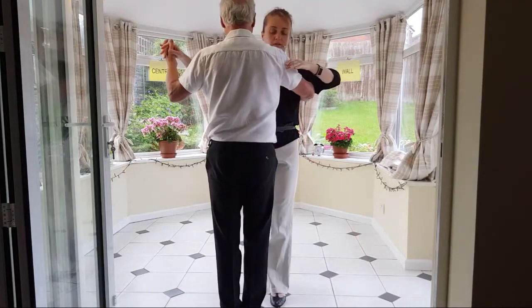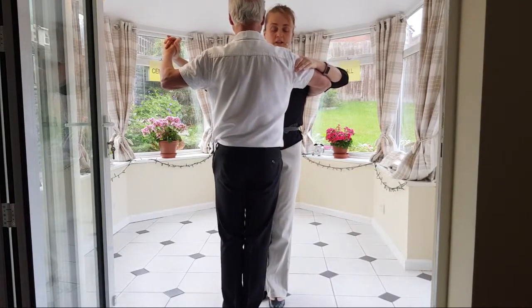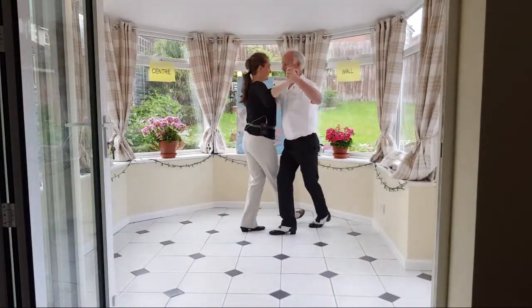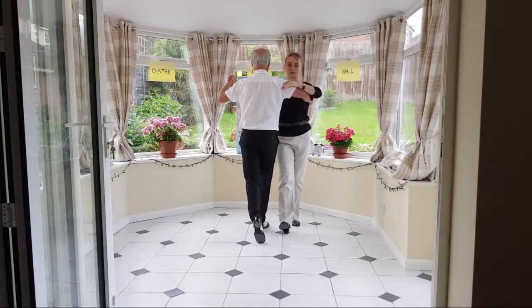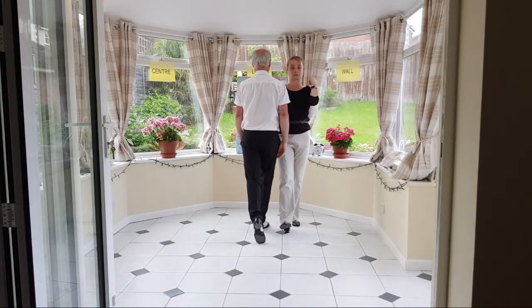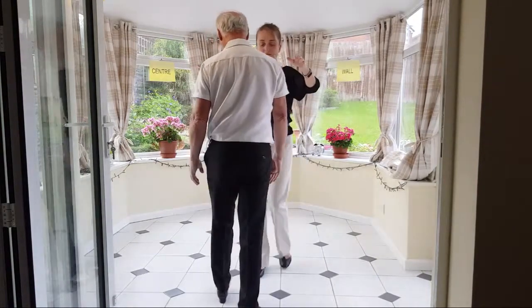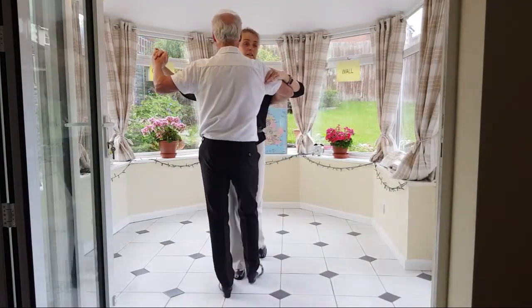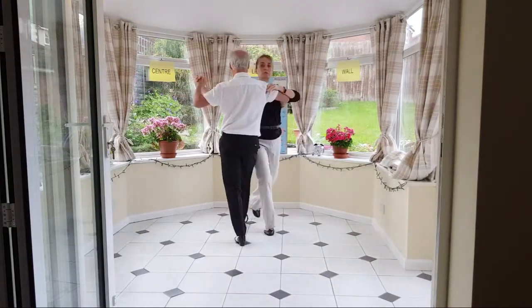Two walks, reverse turn to check, and then natural rock. And so it's slow, slow, quick, quick, slow, quick, quick, slow. So you should end up with the weight towards line of dance at the end. Okay, let's do it once more. You're ready? And so it's in line, in line, then outside, stay outside.